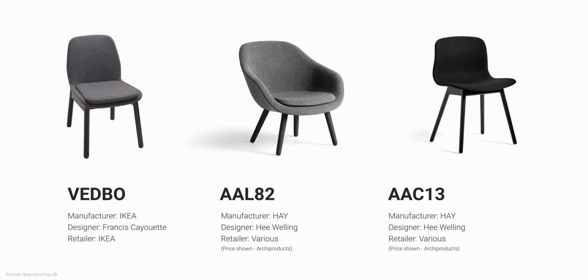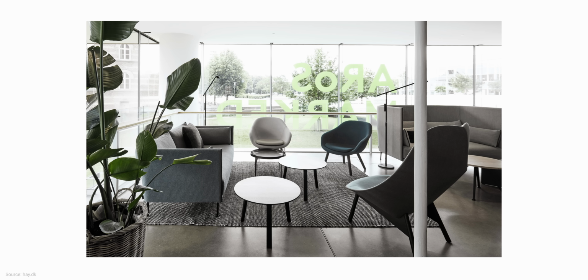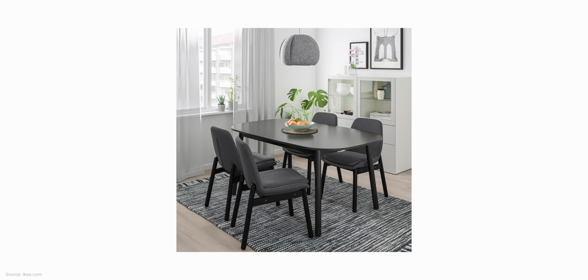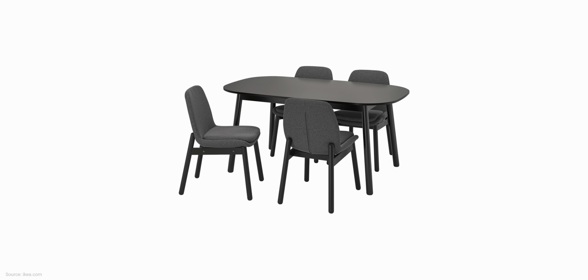Although they look great, timber chairs can be quite uncomfortable to sit on for long periods if you're not happy with using seat pads. So the Vedbo chair from IKEA is a great Scandi-styled upholstered option which bears some similarities to Hee Welling's beautiful AAL82 and AAC13 chairs for Hay, which I think look fantastic. With the Vedbo available in a comfortable upholstered shell with or without arms, it makes it a great option. However, due to its price, it's definitely on the more expensive end of IKEA's range.